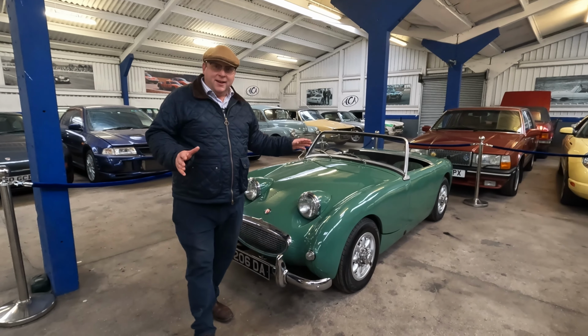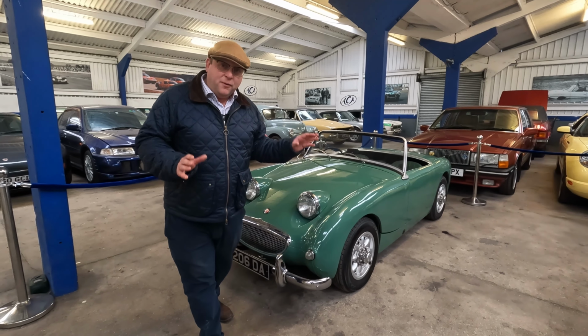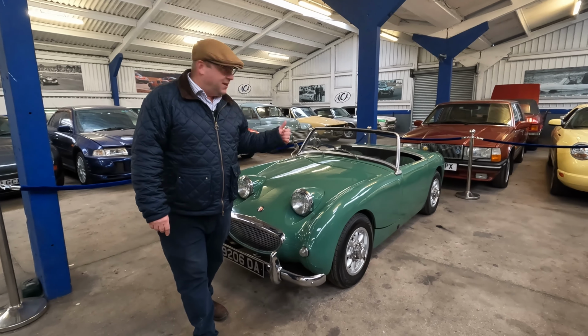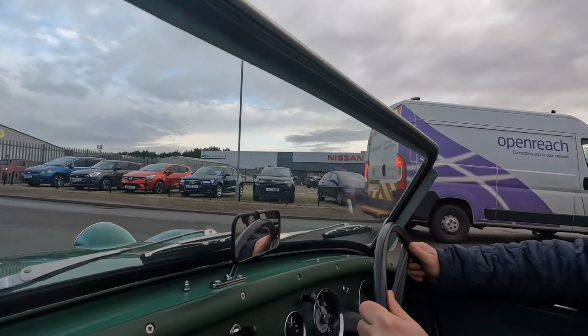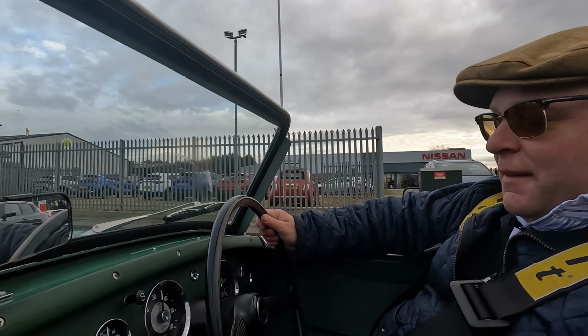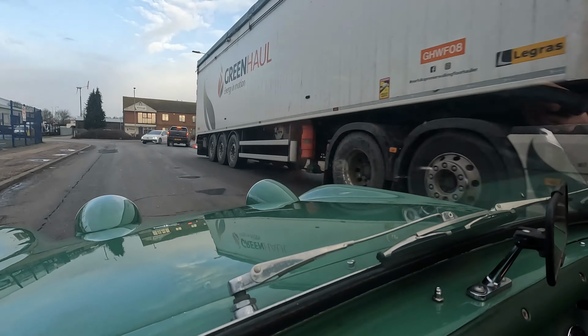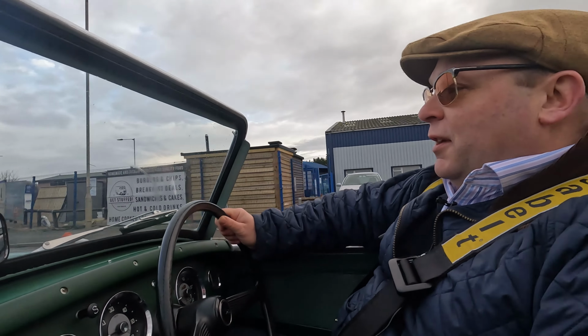Look at this cracking little Austin Healey Frogeye Sprite. I think this, Dale, deserves a drive, so let's give it a whirl. So this is great fun. Everybody loves a Frogeye, and this is a real first for us.